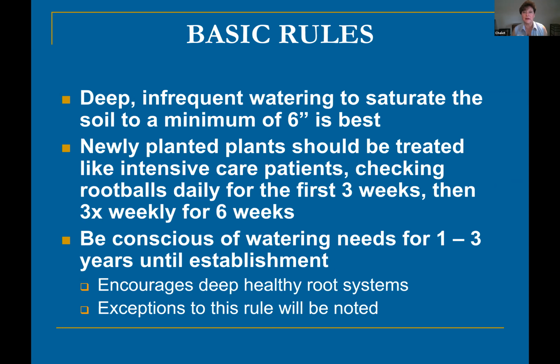Now, newly planted plants should be treated like intensive care patients. We need to check the root balls daily for the first 3 weeks, and then 3 times a week for the next 6 to 8 weeks. I need to update this. It should be 6 to 8 weeks, because researchers have found that it takes 6 to 8 weeks for the roots to grow out of a root ball when they've newly been planted into the surrounding soil.